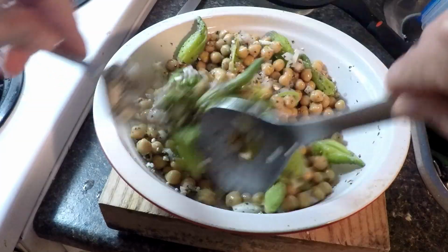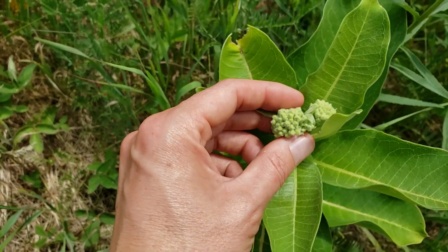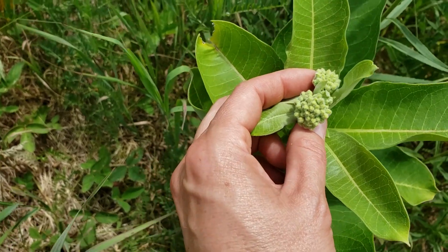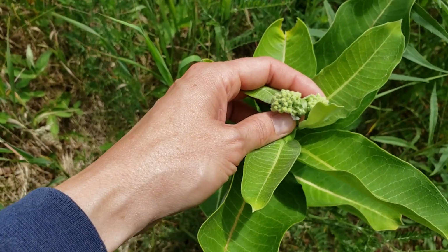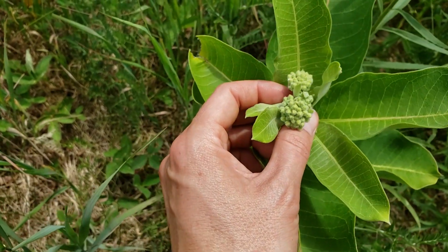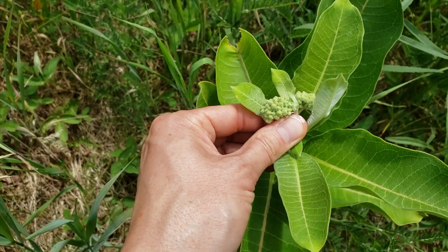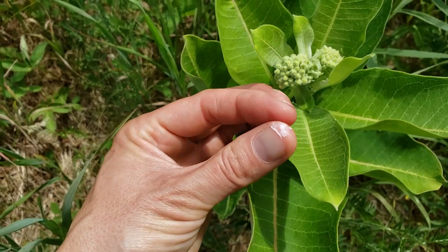But I don't know if you realize this, guys, but you can eat the flower heads of the milkweed. It kind of looks like broccoli. And you can parboil them and then pan fry them. Just an awesome addition to your meal. So I'm going to grab some of these. Oh, you can see the latex in them right there.